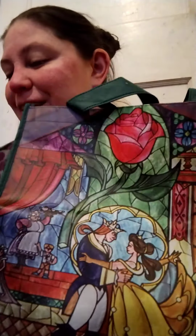Thank you so much, Erica. Oh my goodness. So cute. I have to reuse this box, definitely. But oh my gosh, I love this bag and everything. Thank you so much, Erica.